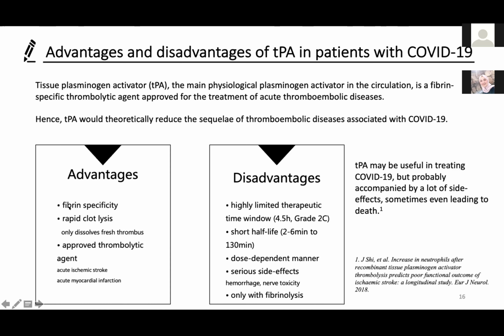TPA is very fibrin specific, and it has rapid clot lysis functions, although it only dissolves fresh thrombus, and it is an approved drug for thrombolysis in acute ischemic stroke and acute myocardial infarction. But TPA also has its disadvantages, such as a highly limited therapeutic time window for dissolving clots.